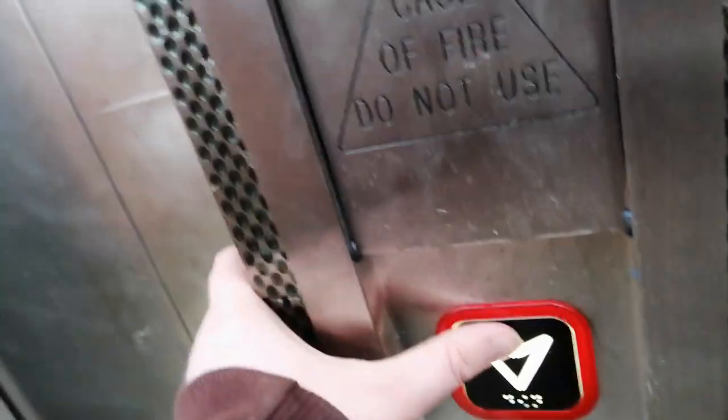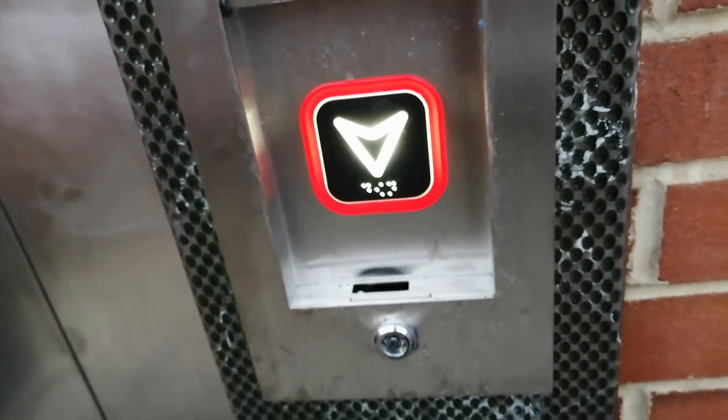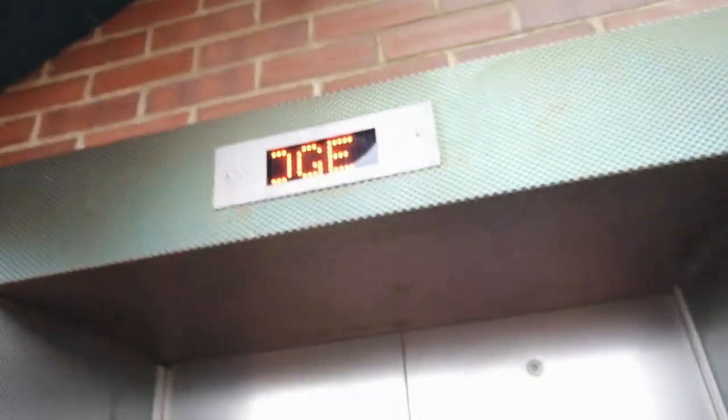It's raining here, so hopefully it doesn't go on the camera. So as you can see, it's still Dewhurst fixtures, but that is a new button. As you can tell, compared to the condition on the other side, this button is brand new. Looks like that display is also brand new because it's a lot brighter than the display on the other side. So new fixture, new display, new flooring and new lights.